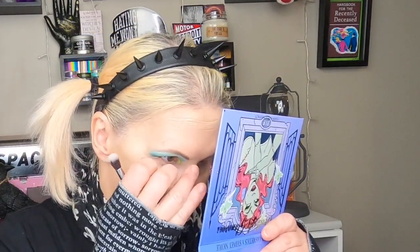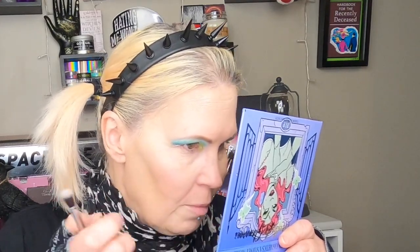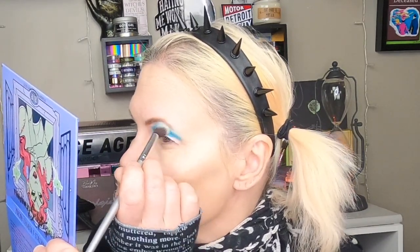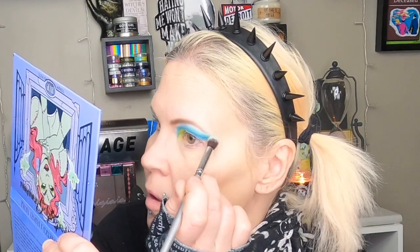Jeez, Morphe. Okay. I don't mean to shade Morphe brushes right now, but I'm losing some hairs on this brush and I can't right now. We're going to switch to my OMFG brush. Look, there's little hairs from my Morphe brush all over my face. That's not cool. Okay, we're going to switch to my OMFG brush, which is superior. And let's get a little bit of Pale Mysterious over this one on the side.